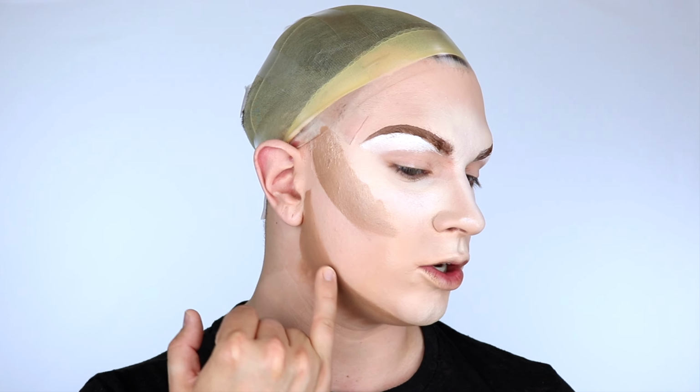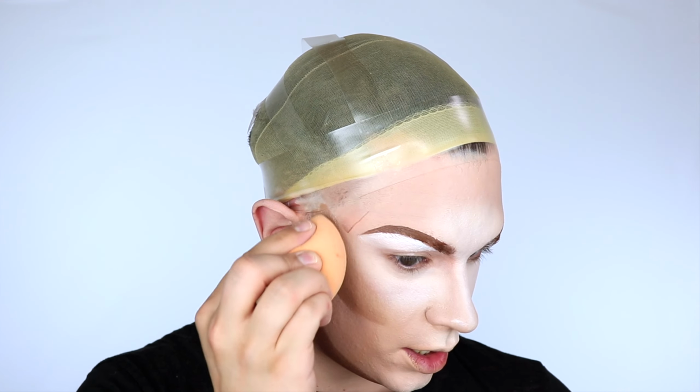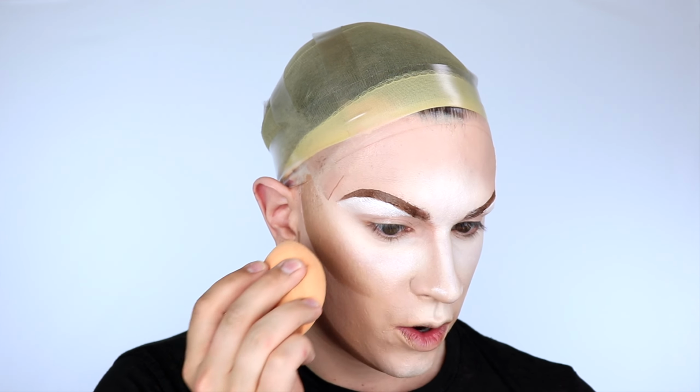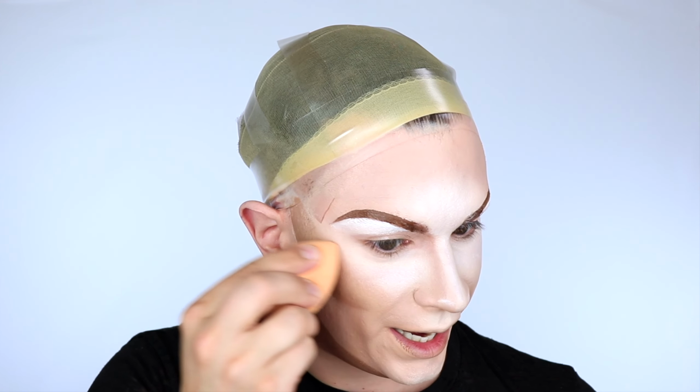And also one thing that I did is when you look at my jaw contour, I started way in the front because I do want to create a smaller face. And now I'm starting to just blend it out because you need to have really, really soft edges to all the contours and all the lines, because once we set it with powder, it will be there. So take your time giving it the perfect blend.